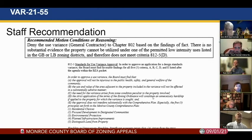And the one that doesn't match quite with planning staff is this one, that it will cause an unnecessary hardship if applied to the property for which the variance is sought, meaning that use variances, if they ever get a recommendation of approval from planning staff, it's pretty much like the property can't be used at all unless we add this particular use onto it. In this case, this property could be used.